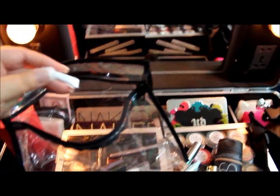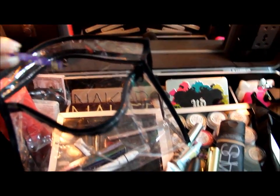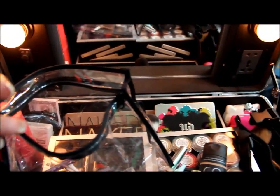This is just some NYX glue for your eyelashes, but I never use it. And then I got my tweezers to apply my eyelashes. They're just pretty floral tweezers. A lip liner brush.